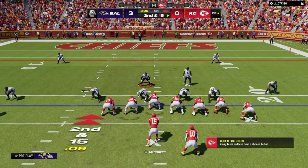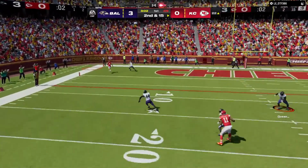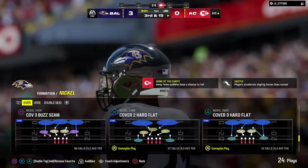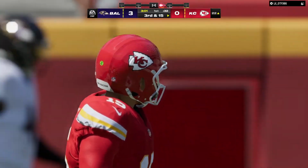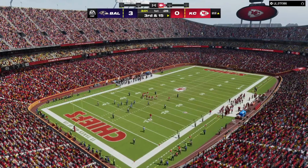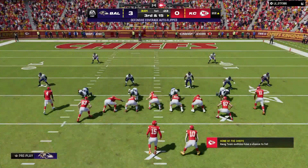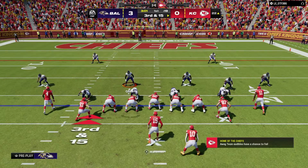Mahomes now to throw. And this one is incomplete. I know conventional wisdom says, hey, don't get it all back in one play. But sometimes you go ahead and try to. They tried to get it all back on that one. Weren't able to do so. An incomplete pass on that last play, and that means they'll need to come up with something here on third down.